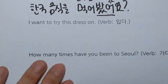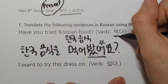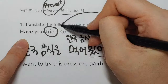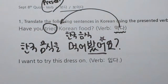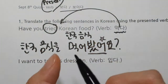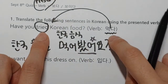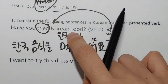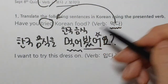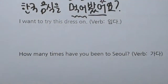And next one. So the reason why you have to indicate which specific verb it is for try, it's because in Korean, we don't say just try. We say try eating or try wearing, try drinking, right? We have to be specific in what verb we're trying, right? So here, food is something that you eat. You try eating, right? So you have to specify a verb.